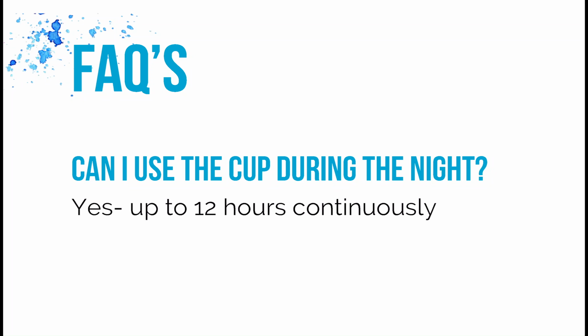Frequently asked questions. Can I use the cup during the night? A menstrual cup holds up to 4 times as much fluid as a pad or tampon and only collects the fluid instead of absorbing your natural lubrication. Therefore, a cup is completely safe to leave inside your body for up to 12 hours continuously. So yes, you can wear your cup to bed.